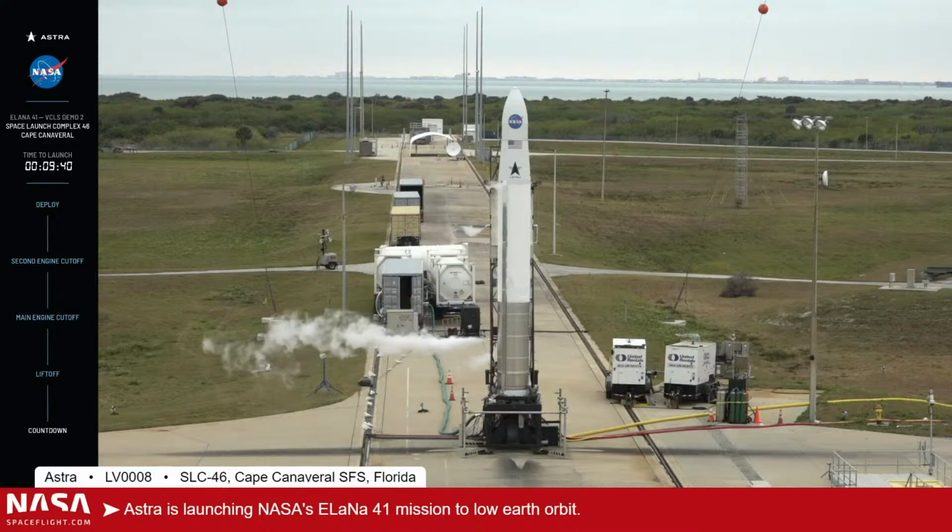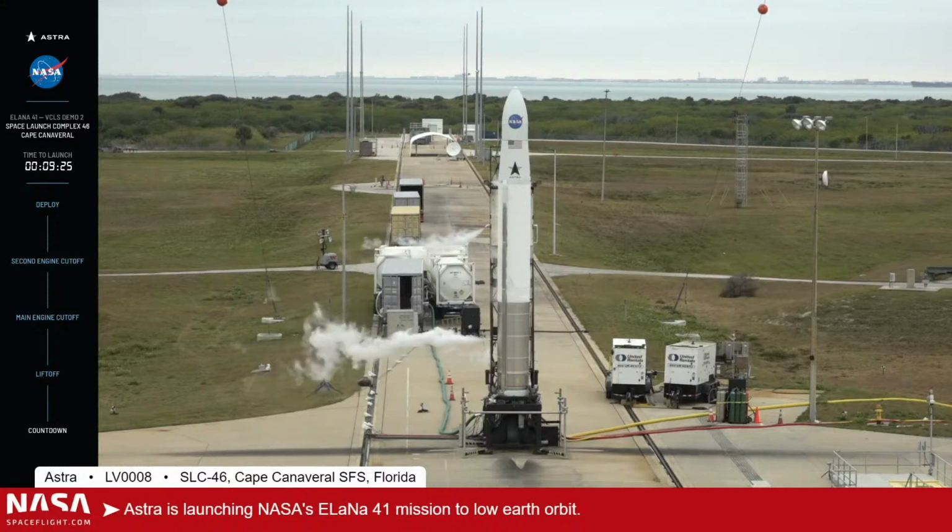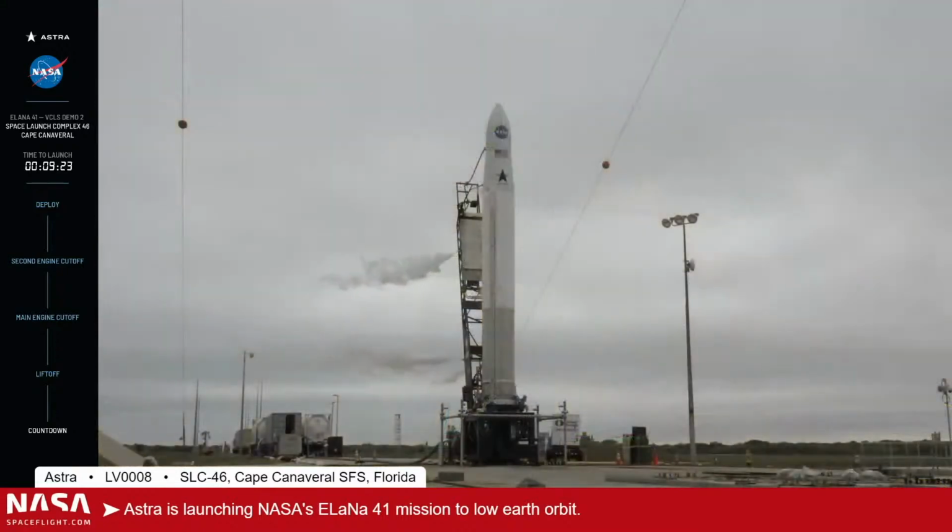So as you just heard, sorry, I don't want to talk over the flight director there, but the teams have pulled go for launch. 9.5 minutes to go for a target liftoff time of 1:50 p.m. Eastern Time. Teams are going to be working through the rest of the terminal count here as all systems are go, including the range, weather, and the rocket itself.